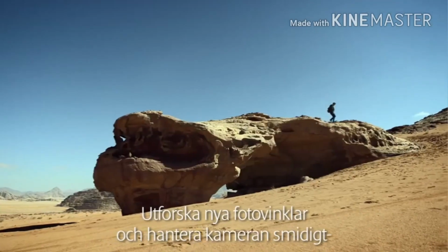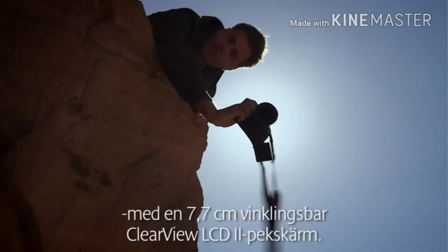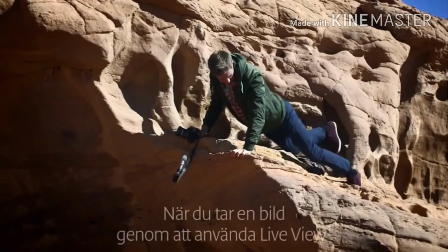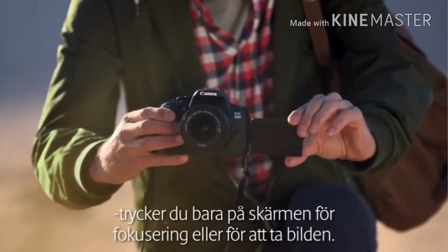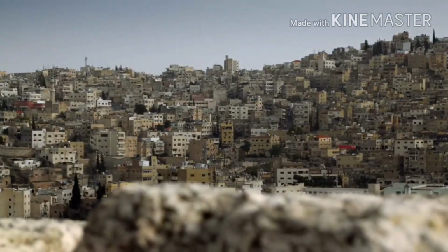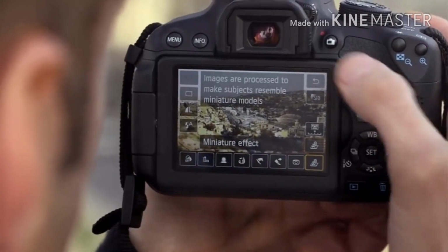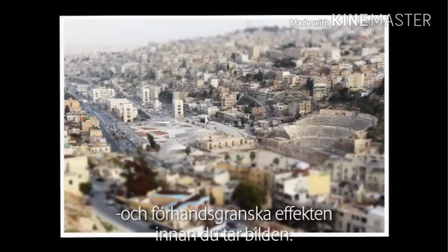Explore new shooting angles and easily control the camera with a 7.7 centimeter vari-angle Clear View LCD II touchscreen. When taking a picture using the live view, simply touch the screen to focus or take the picture. For a different look or style, you can experiment with the creative filters like monochrome or miniature and preview the effect before you take the shot.